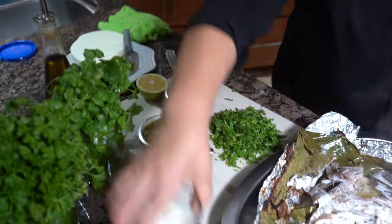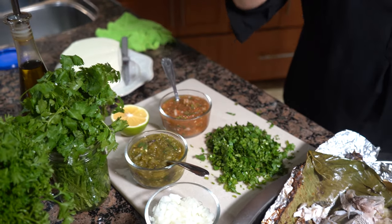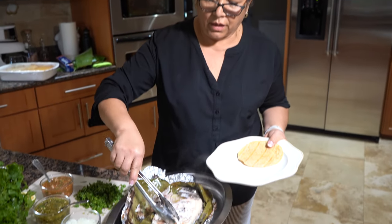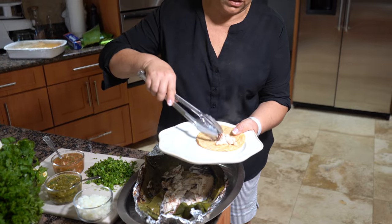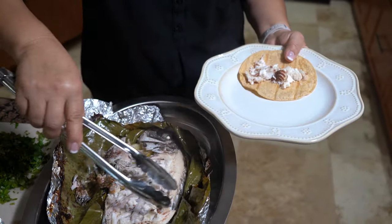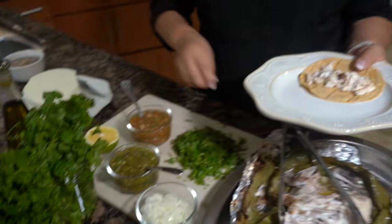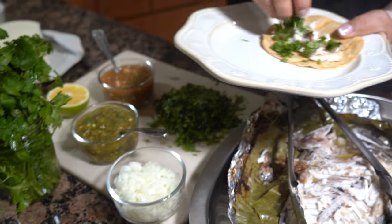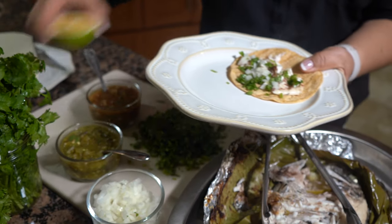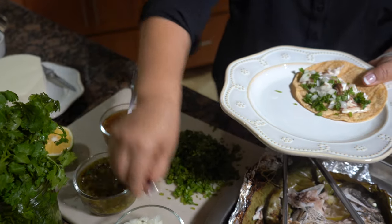I have some onion, chopped cilantro here, and lime juice, and we're gonna make some tacos. We have a corn tortilla that I just heat up, and now I'm gonna add some of this fish in here, which is gonna be so good. And that's how we eat it in Veracruz. Then this is optional. You can add a little bit of cilantro, a little bit of onions, a little bit of lime juice. And now, let's try this one.